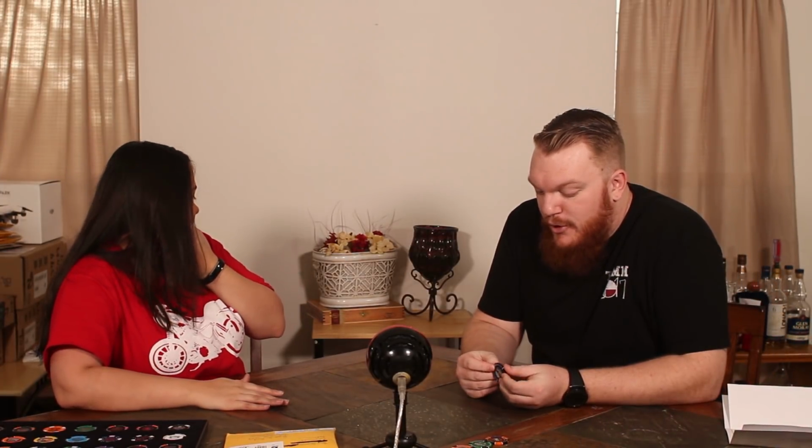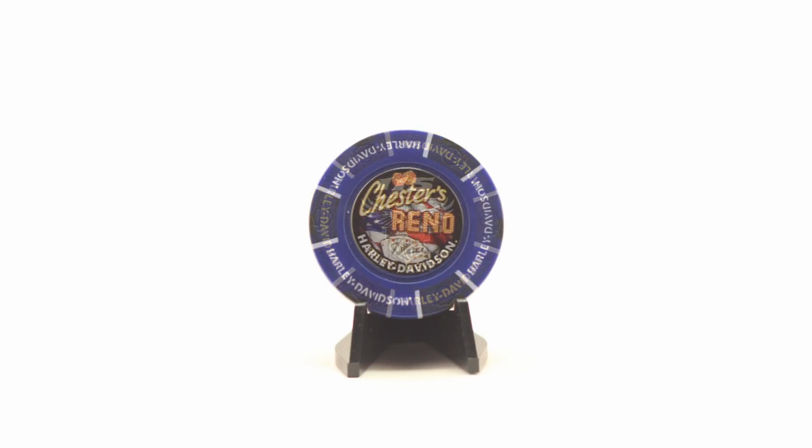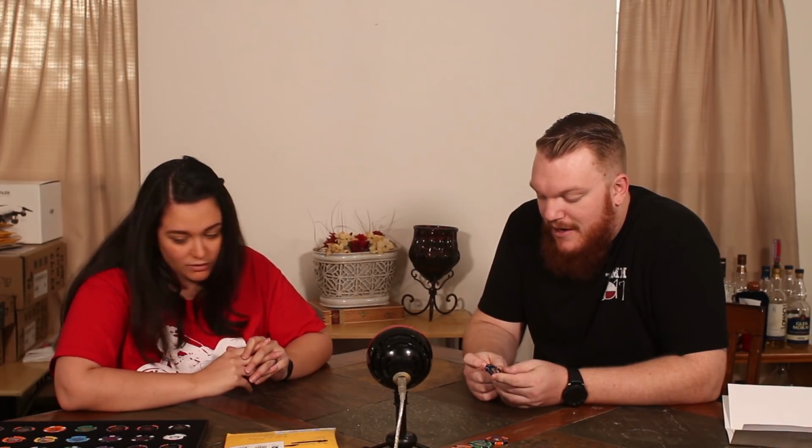Can I have the chip now? Hit me with the chip. Cut to close up. We have a black and blue full color chip. On the bar and shield side, we have 115 years Reno, Nevada with the bar and shield and the eagle. On the back side, we have Chester's Reno Harley-Davidson. That's pretty awesome. It's got the American flag, some dice, and some cards, because Reno is like little Las Vegas, the biggest little city in the world, is what they call it.